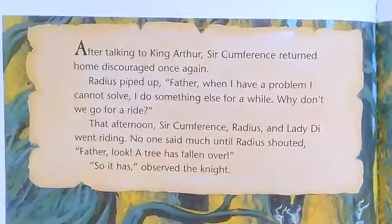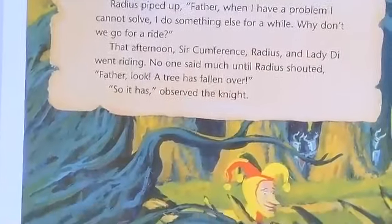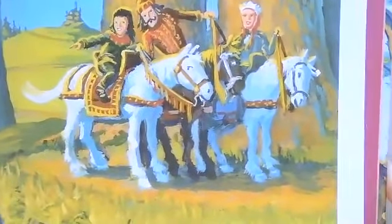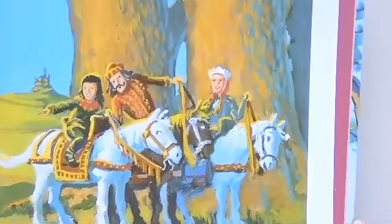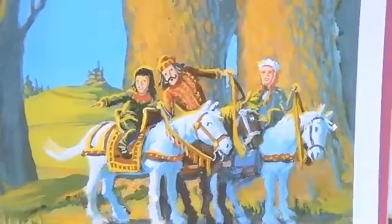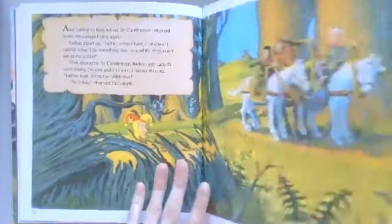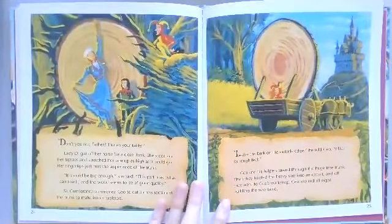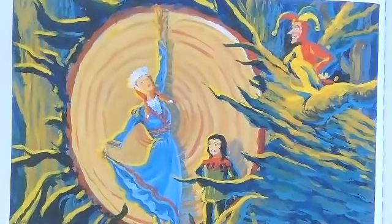Radius piped up, "Father, when I have a problem I cannot solve, I do something else for a while. Why don't we go for a ride?" That afternoon, Circumference, Radius, and Lady Di went riding. No one said much until Radius shouted, "Father, look! A tree has fallen over." "So it has," observed the knight. "Don't you see, Father? There's your table."